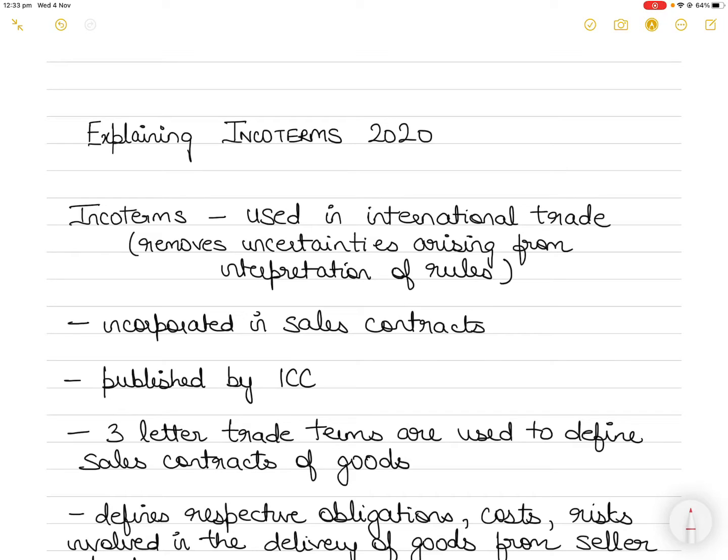Hi everyone. From today I'm starting with a new series of videos that will explain something known as Incoterms. Incoterms, if you don't know what it means, it stands for International Commercial Terms.